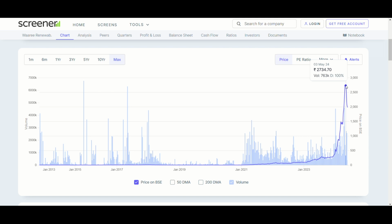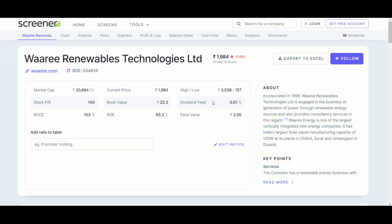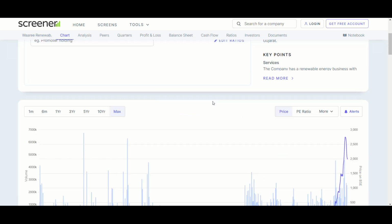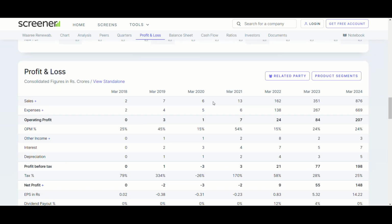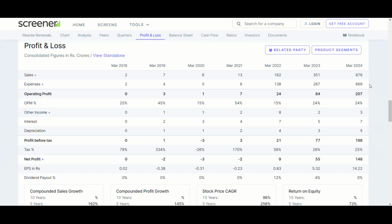But now look at the story. It's become Mount Everest. Now from Mount Everest, again, we are coming down. From 3,000 rupees, it's come down now to today's price of 1,984 rupees. Now let's have an understanding of how it went up. It just didn't go up like that, did it? Let's look at the financials. I urge everybody to look at financials before buying any company shares.